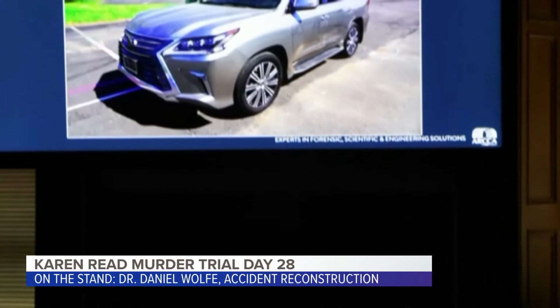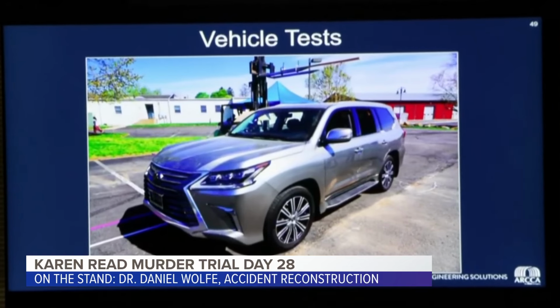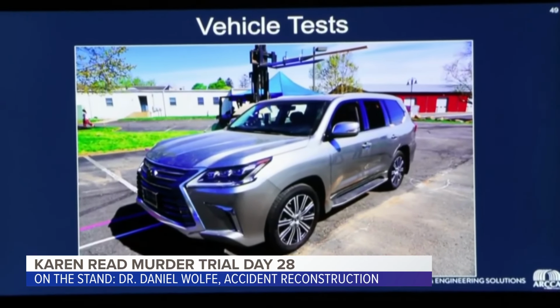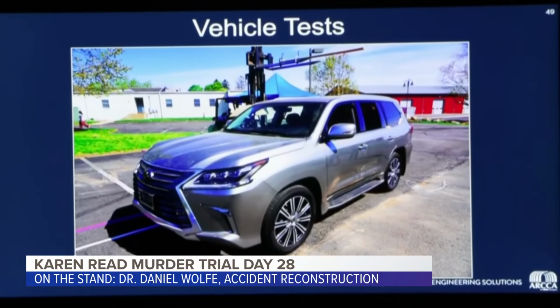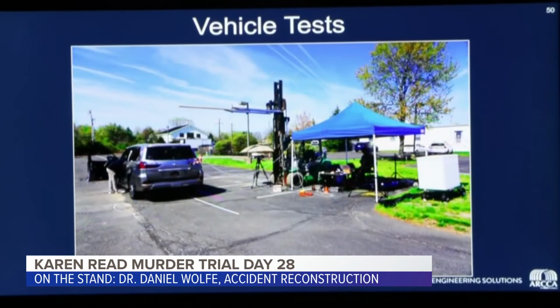Can we go to slide 48, please? What are we looking at in this slide? This is the exemplar 2021 Lexus LX570 that was utilized during this test program. Was this the same vehicle that was utilized in all the tests, C, D, E, and F? Correct, yes. If we could go to slide 49, the next slide. What's depicted in this photograph?